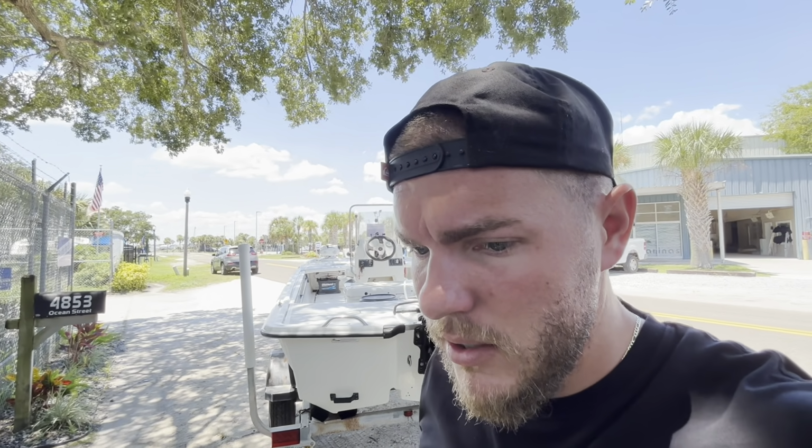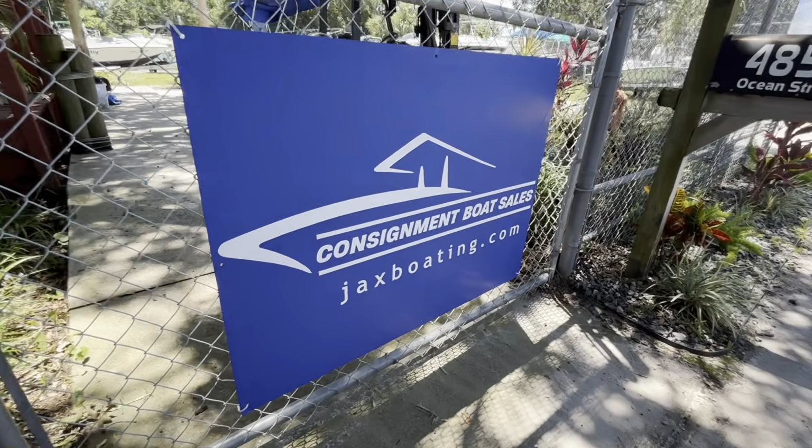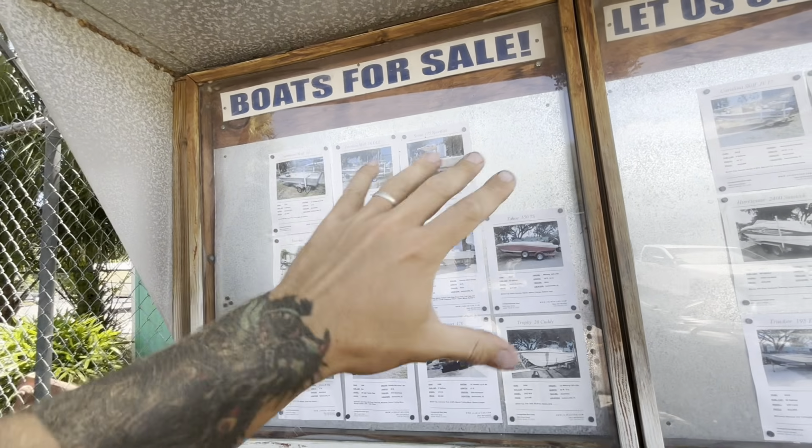This is all consignment, so it's not necessarily based on the dealership's pricing. I guess you'd call it a dealership. I think this is more so just a service area, and they have a little consignment lot off to the side. Oh, here's the website, jacksboating.com.